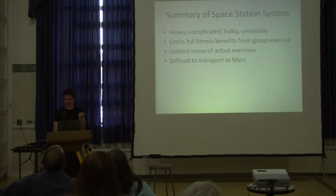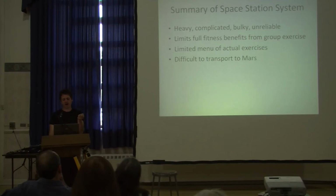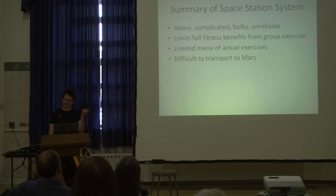It limits the full benefits you get from group exercise. Group exercise is so motivating, so much fun, and makes the time go so much faster. And that's just not possible with what we have right now. Also, it can get awfully boring if you only have like 30 exercises you can do, and you have to do them 2 hours a day. That would be sort of tedious, right? And when you have something as big as what they have now, it's very difficult to transport to Mars.